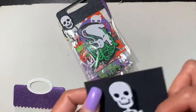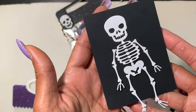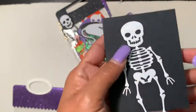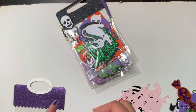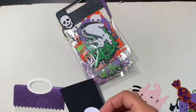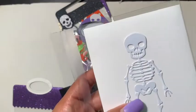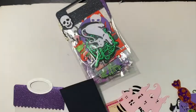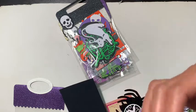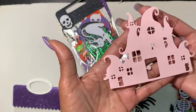She also included this skeleton. Wow, look how big he is in the shimmery paper. I love the paper choices. And I would say yep, perfect for a card front. This is an A2 card. Perfect size. She included this house. Look at how cute.